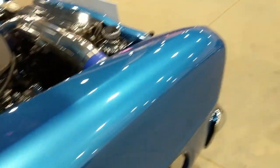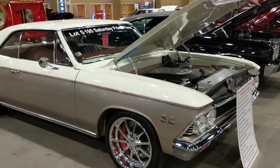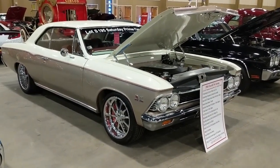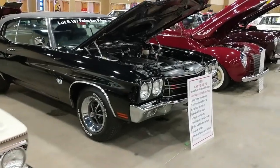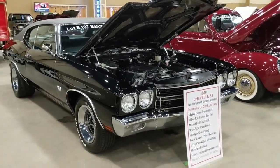Same thing, encased in its own housing. So in case you get stuck in the rain, you're not going to drench the air cleaner. Unbelievable '66 Chevelle. Now, moving on to a black piece of glass.